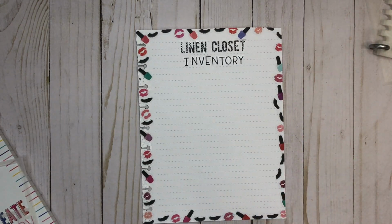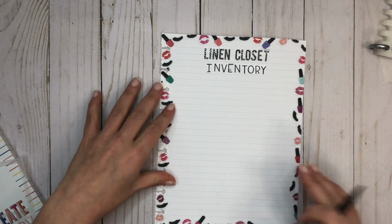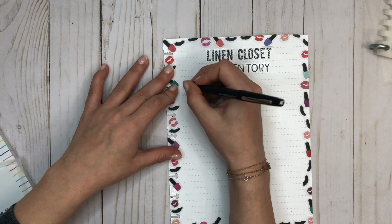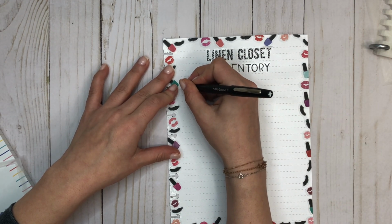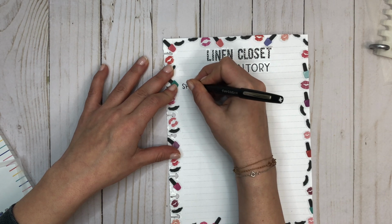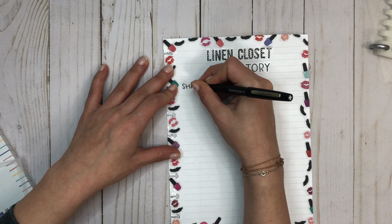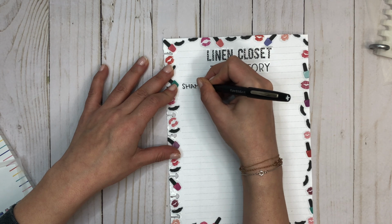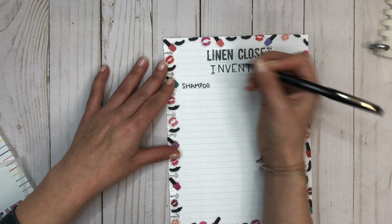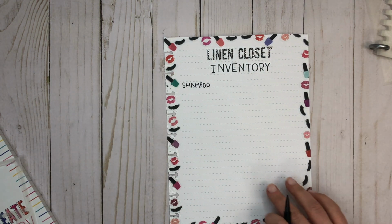Okay, anyway, so let's start. I'm going to first list: shampoo. And I'm using Papermate Flare because it's just a nice, bright, bold line.